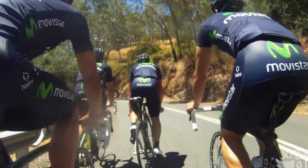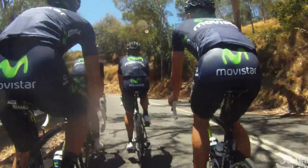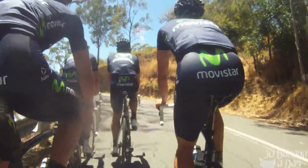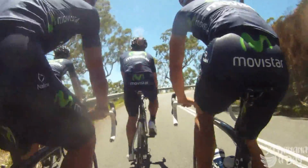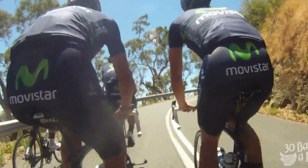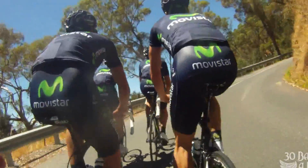So we're approaching the top here, starting to ease off a bit. And the team car flies past there, gets to the top, and is going to hand us some water bottles, I think. So it's just great to see these guys in action and see how they train, and just all about correct pacing, correct gear selection.